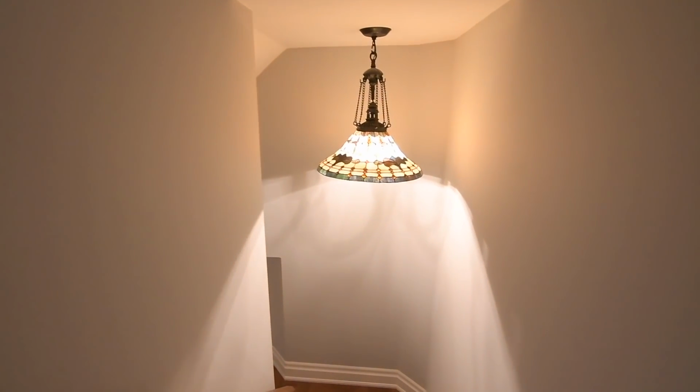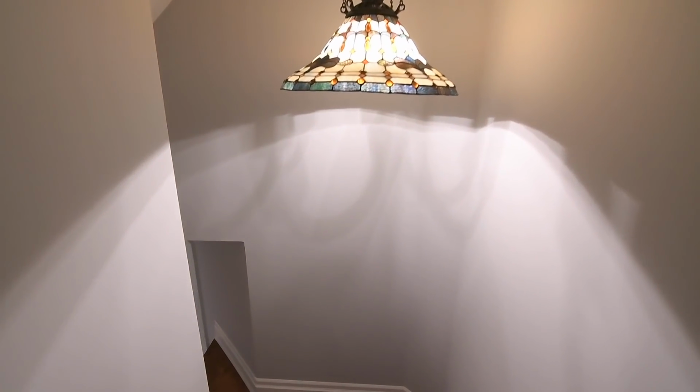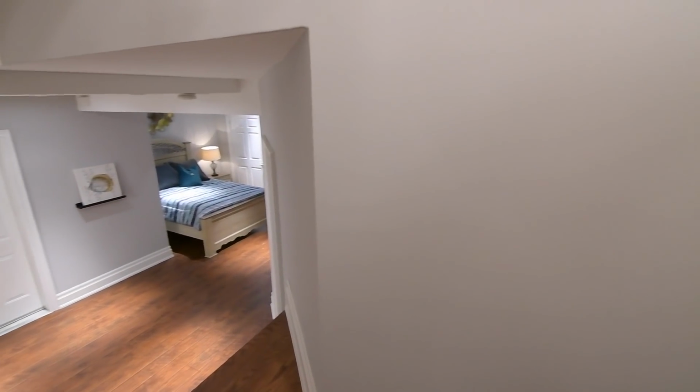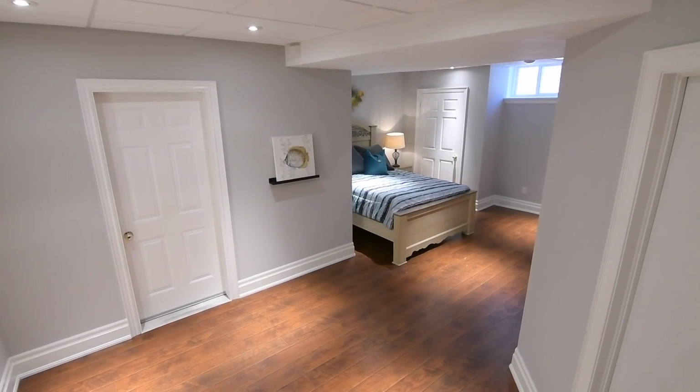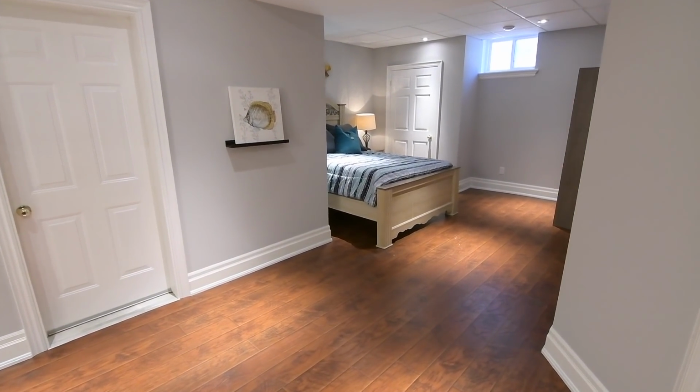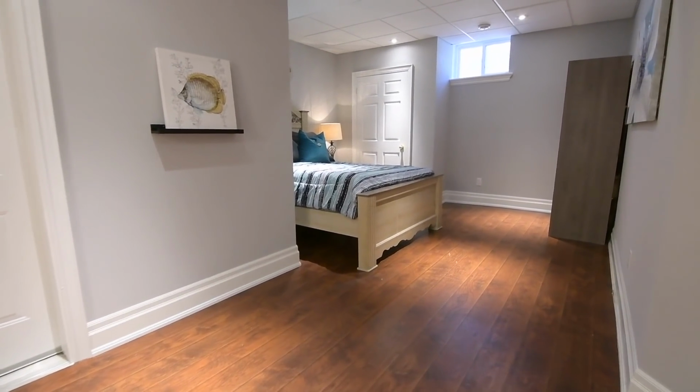Above the hardwood staircase is a Tiffany-style light fixture, and this level features access to a huge cold room, a spacious recreation area with pot lighting and an oversized basement window that can also be utilized as an additional bedroom, as well as a 4-piece washroom.